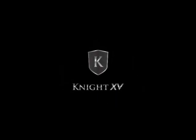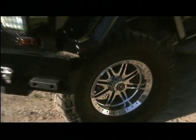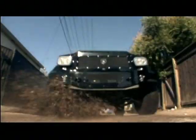Coming up on the world's most expensive rides, an armored car that's all business.